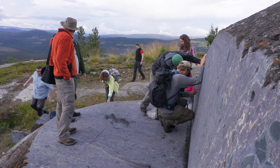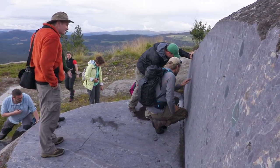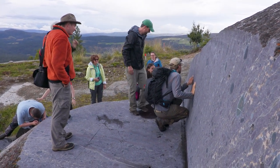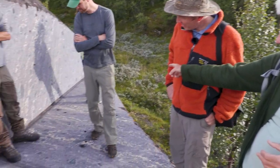It was an attempt to make this quite remarkable outcrop of conglomerates into decoration stones. In order to investigate whether it could be used for that and be durable during polishing and so on and so forth, they cut out this piece with a diamond saw, a wired diamond saw that they put through this hole.